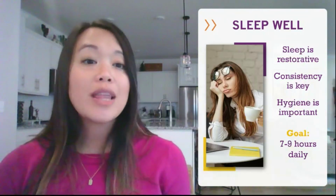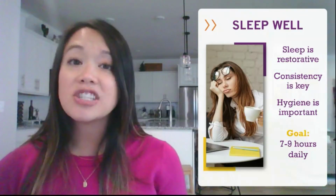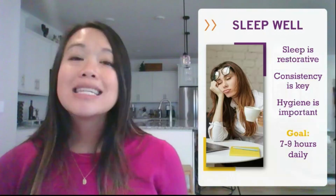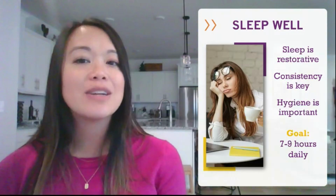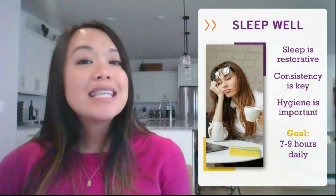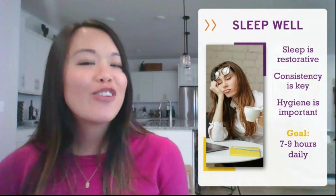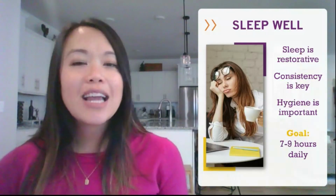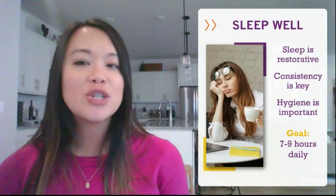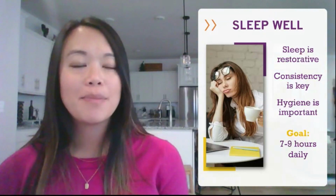Poor sleep is defined as 6 hours or less of sleep per night. It's also associated with high blood pressure, elevated cholesterol, and weight gain. Sleep is restorative, so aim for about 7 to 9 hours of sleep per night. When we sleep, our breathing and heart rate slow, and our blood pressure drops. There's also healing and repairing of cells, tissues, and blood vessels while we sleep.